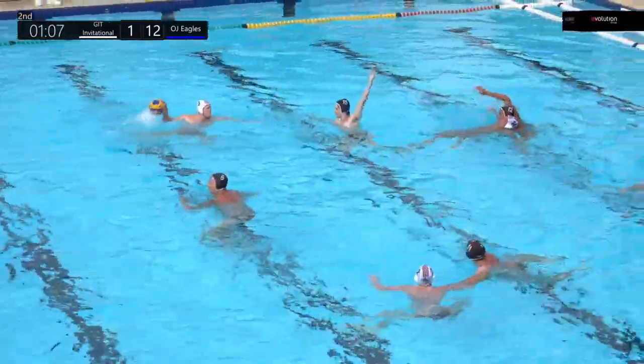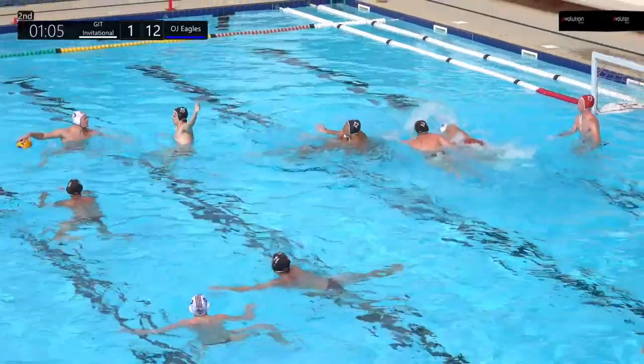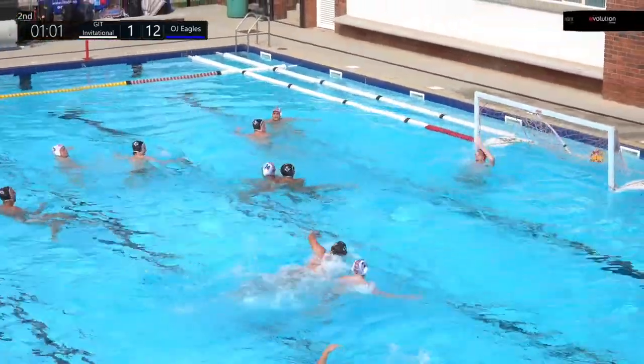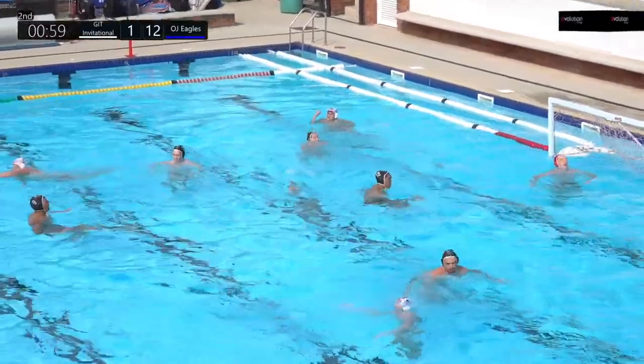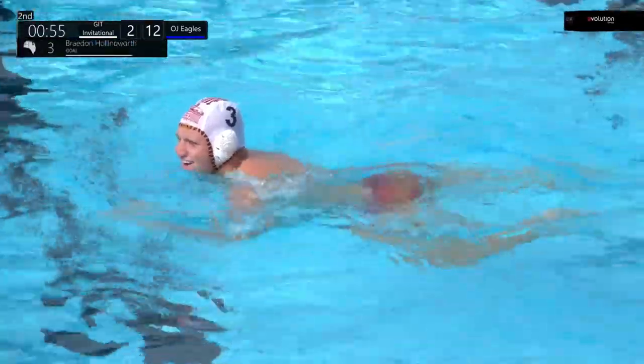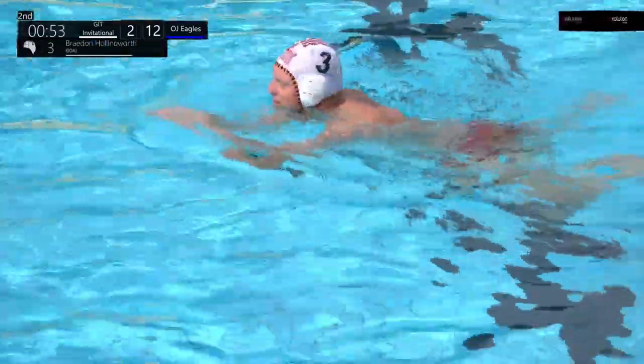Final minute of the ball. Let's see what they muster. Big Bork. Maybe look to have an attempt here. Big shot. Oh, and there it is! Took his time to find the goal, but great finish there from Brendan.